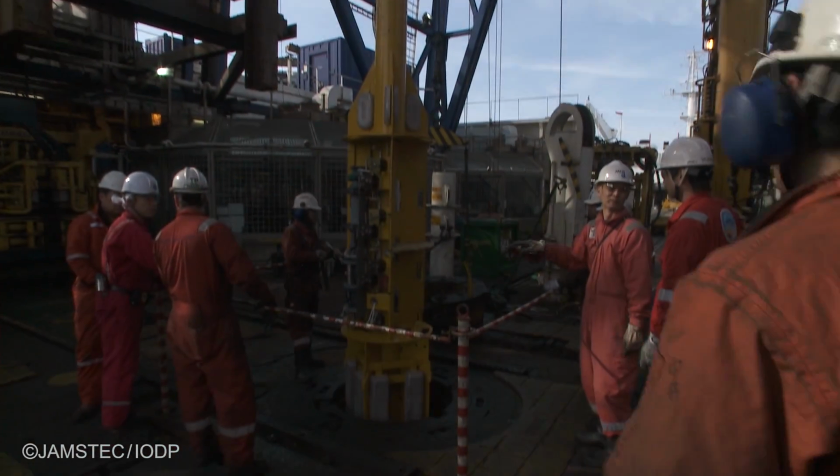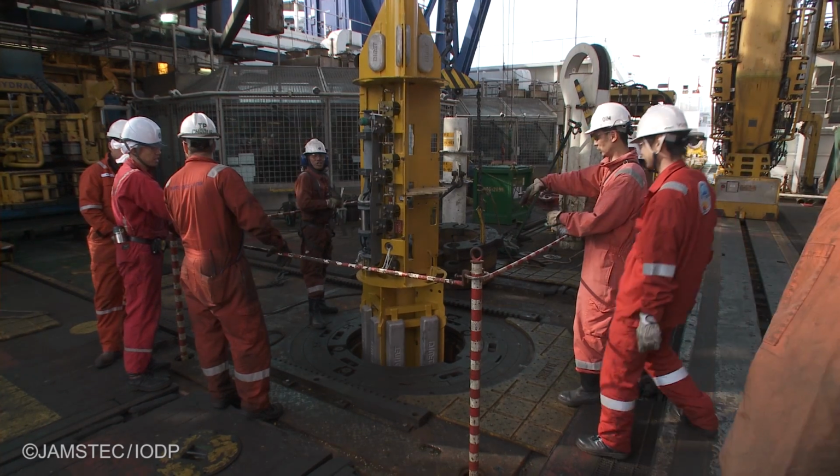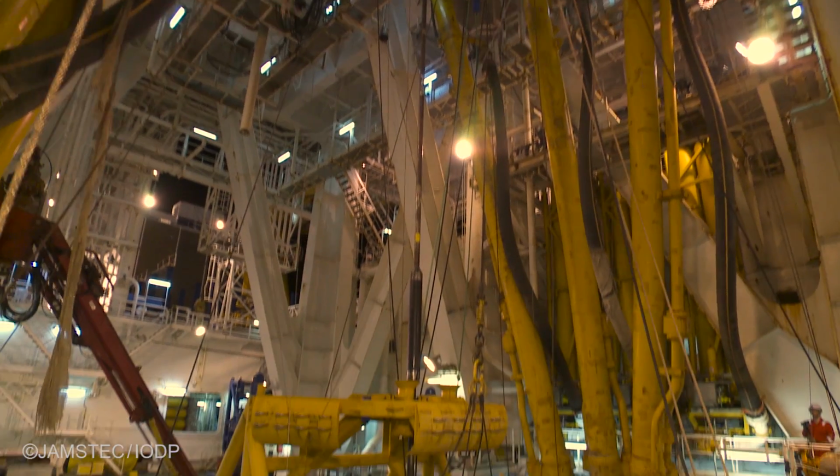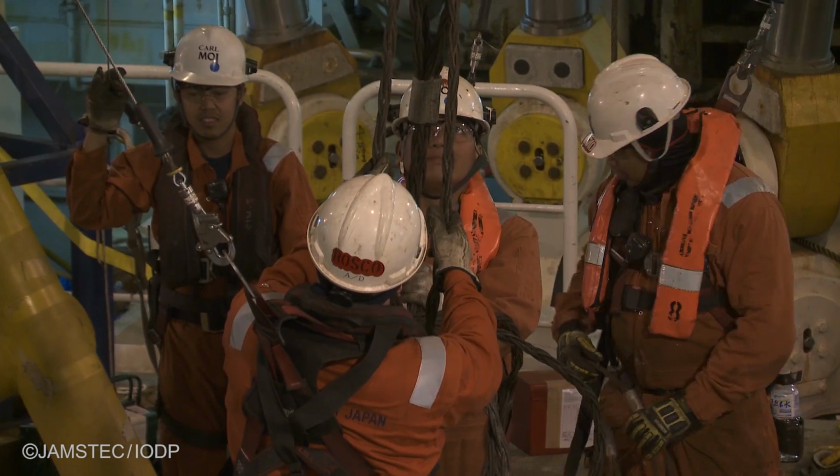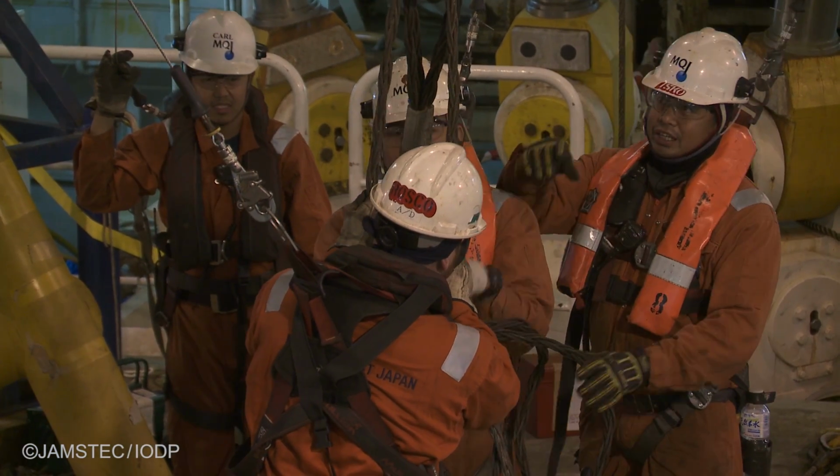The real overall objective is to understand subduction plate boundary earthquakes. We know that earthquakes seem to occur or nucleate in a particular depth range, but we don't really understand why that is. Is there something specific about the rocks that are there? Is it something about the physical conditions, the temperature, the stresses, the pressures?